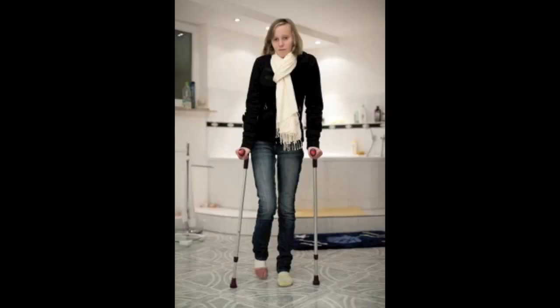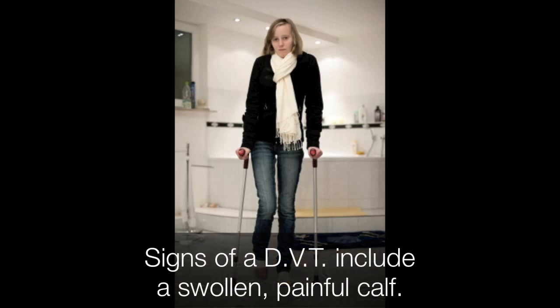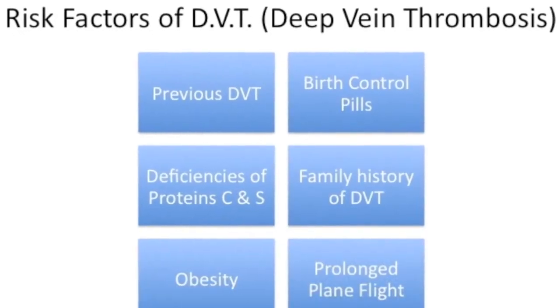Now, if you're young and healthy, you are in a low risk category for a DVT, but it can happen to unlikely patients, so do the precautionary exercises. A DVT can be lethal if it's left untreated. Signs of a DVT include a warm, swollen, tender calf.